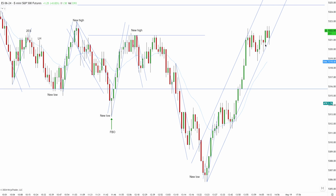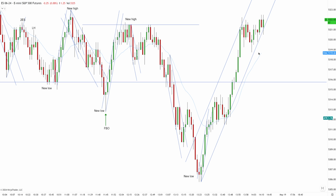A strong uptrend has developed right now, so I'm drawing a wider channel. The EMA keeps pointing up. So as of right now, I'm waiting for price action to pull back to the EMA and see if we can get a two-legged pullback, a high probability setup.